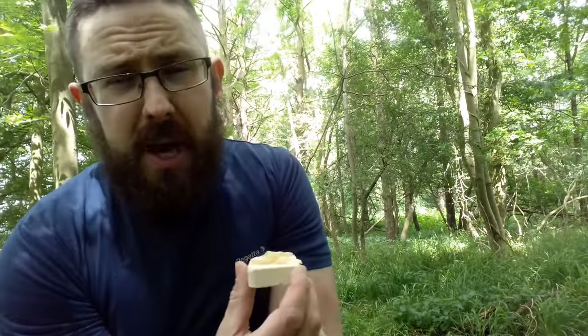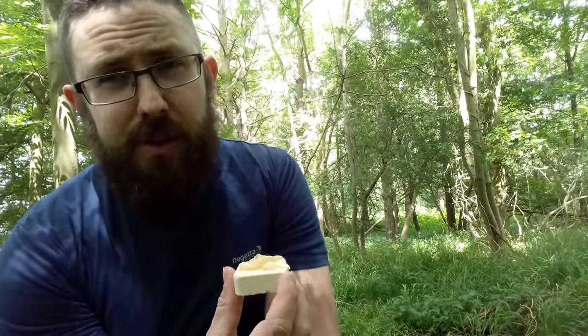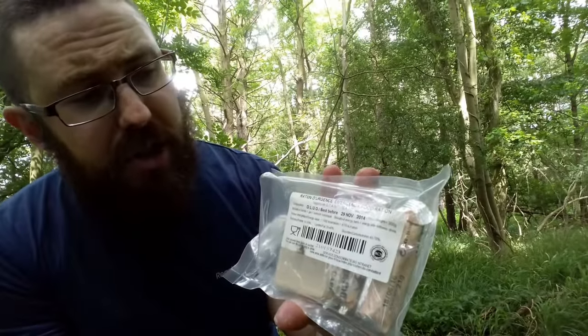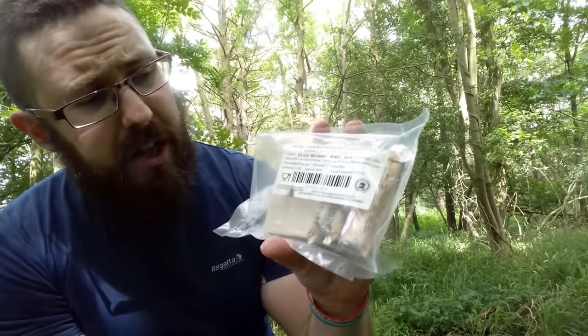The best things in the pack though are without doubt those little energy bars, the vanilla ones and the coffee ones. They're really good. This gel just looks awful. It looks like the sort of stuff that a snail leaves. Yeah, like the snail trail, like the goo. It's not great. That has been, I think, a French emergency ration pack approved by NATO.